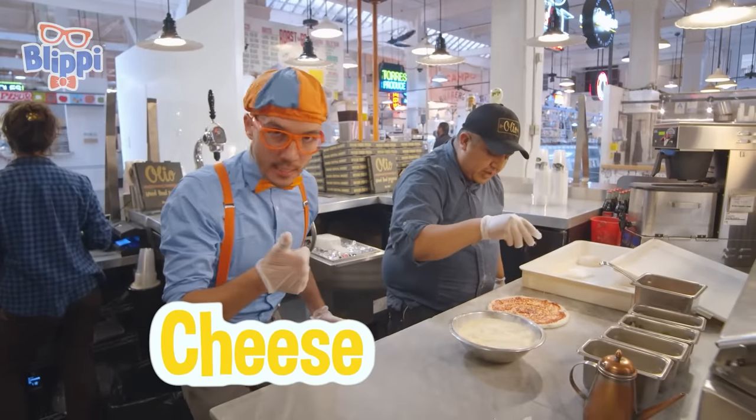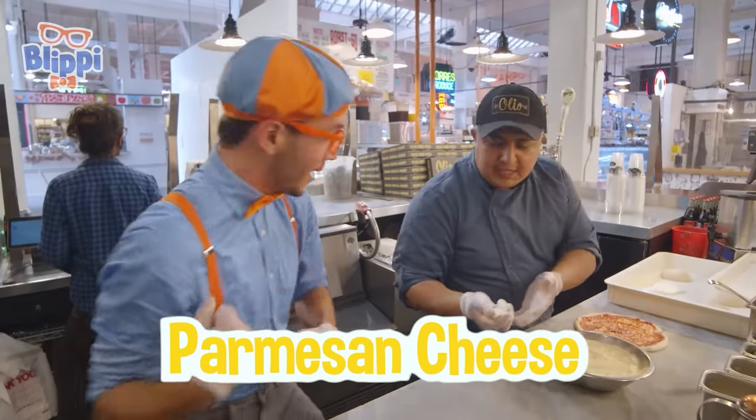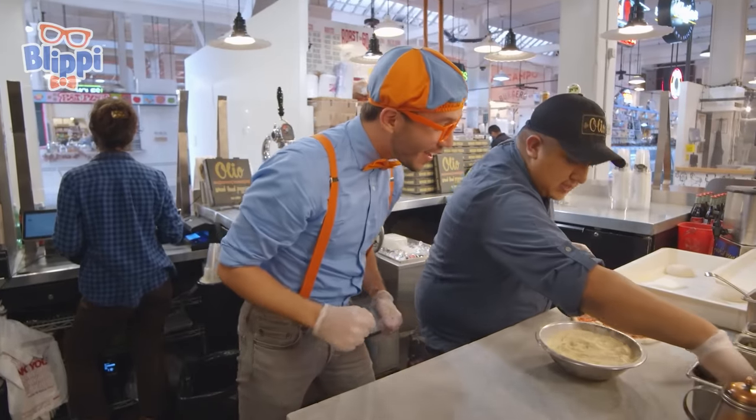Okay, cheese. This is the Parmesan cheese. Parmesan cheese! It's so good, yes! And this is the mozzarella cheese. Mmm, yummy!